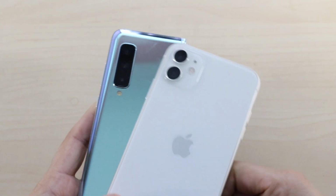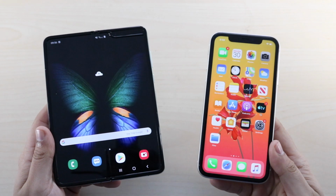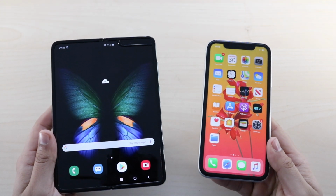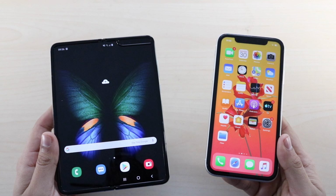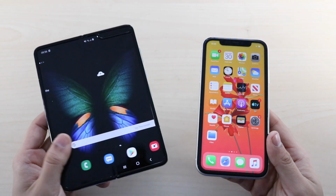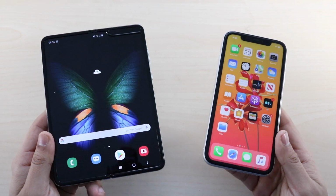Now, hitting on the battery life really quick as well. You might be surprised at me saying this, but I do think the Galaxy Fold will have the better battery life between both of these. The Samsung Galaxy Fold has a 4,380 mAh battery. The iPhone 11 has a 3,110 mAh battery. So between both of these, I think the Galaxy Fold will have the better battery life, more so because of its size and because of the size of the battery.